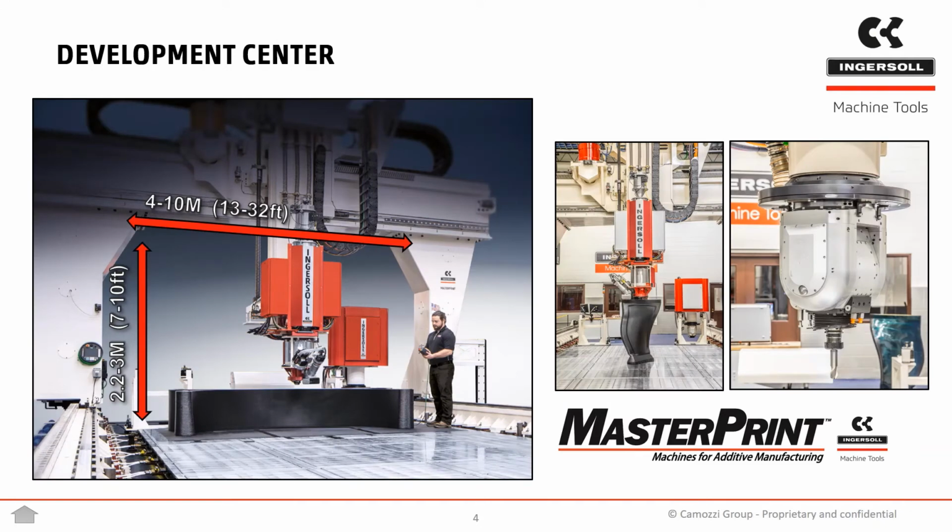Here you see our development center machine in Rockford, Illinois. This machine has 4 meters between columns and 2.2 meters under the print head, though we often make machines much larger. On the right, you see the machine is equipped with 2 modules, first a print head, and second a 5-axis milling module.